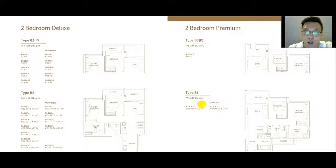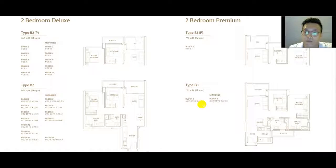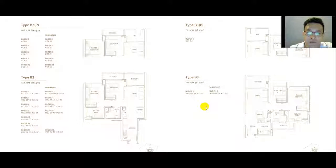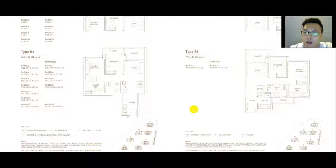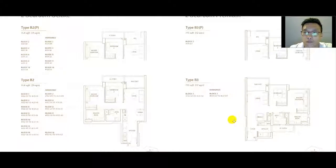Last but not least, you have your two bedroom premium. Let's see what's the difference over here. For the two bedroom premium, you don't have a lot. It's only available at block 2, so there are only two stacks. Assuming it's 23 levels on average, it's only about 46 units.